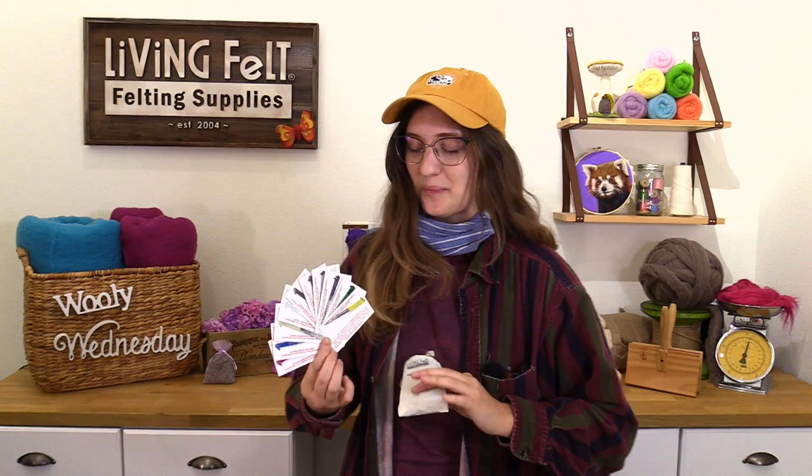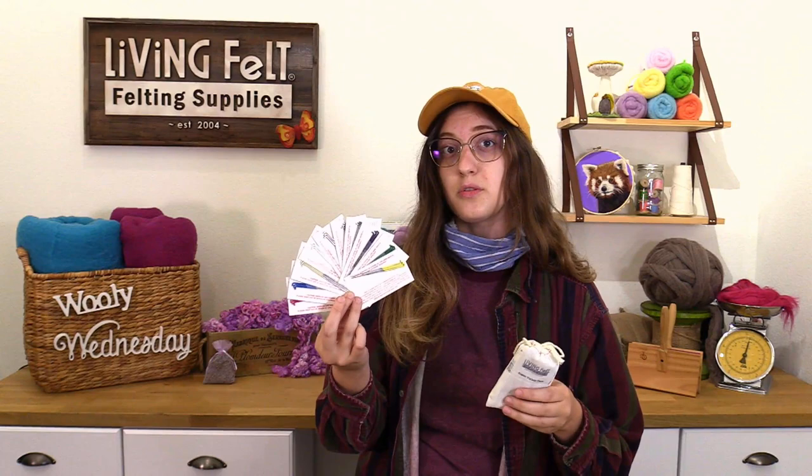We're going to be using multiple needles today on the project, so if your studio needs a refresh or there's a needle you've been wanting to try, then this is the perfect option for you. This is the Super Variety Pack, which comes with 3 needles each of every type of needle we carry for a total of 30 needles.